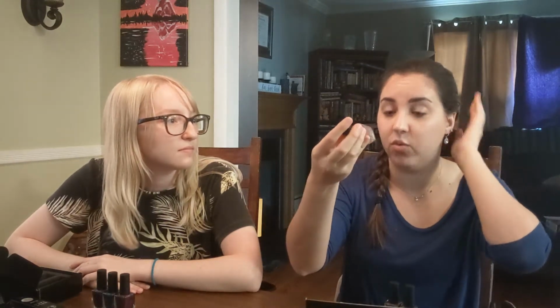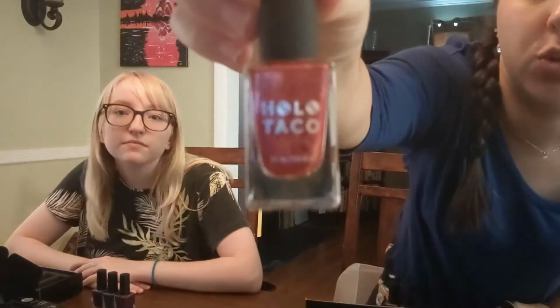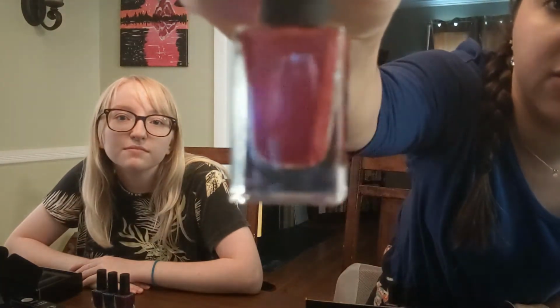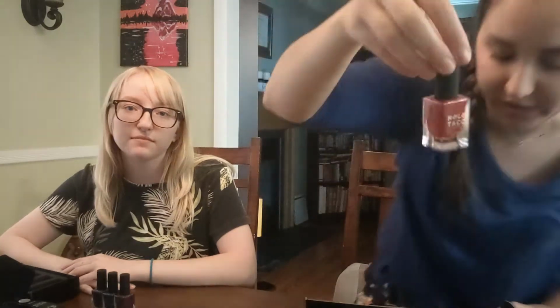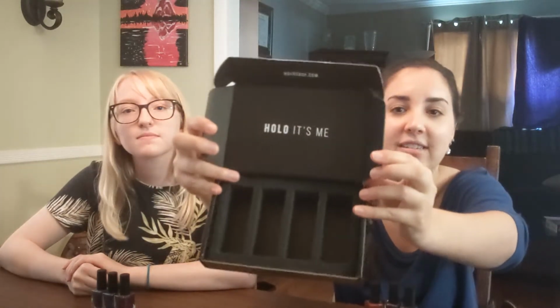The red is called Red Licorice, and it's just a super bright, sparkly red. It's everything you could ever want in a red polish with a little more oomph to it. And then I ordered a green color for my friend because green is her favorite color. She just started a hellacious summer session of grad school, so I figured I would order this for her as a treat. Yeah, treat yourself. Oh, and look, inside the box it says, "Hello, it's me." So those are our new colors that we're going to work with today.